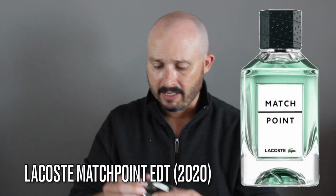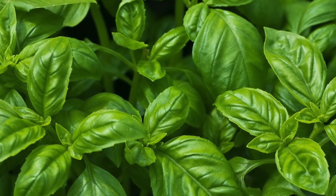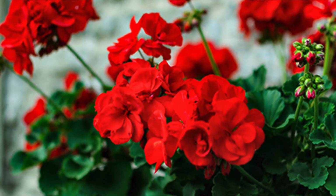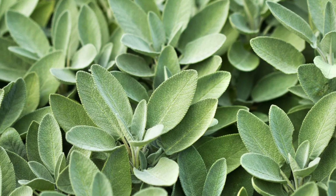Next one, I just did a video of this one here, and that's going to be Match Point EDT. Now this came out in 2020. This is a little bit different from the brand, only because it's a little bit more on the greener side. There is basil, there is grapefruit, there's gentiana, which is a type of floral, there's geranium, vetiver, and sage. So the greenery does come from the clary sage, but also the basil.